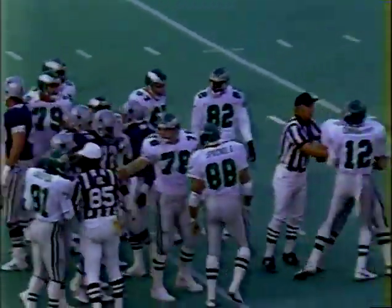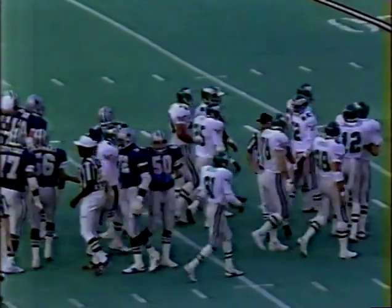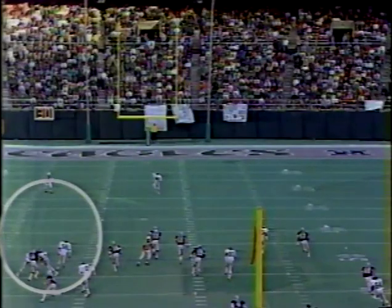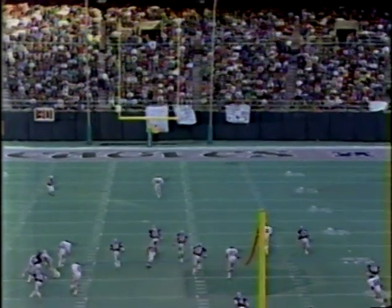Pounds for about 3 yards, and again some more pushing and shoving there. Bill Bates of the Cowboys and number 76 Adam Schreiber, the left guard for the Eagles. See where the circle is, the lower left of your screen, Albritton. As the ball comes down, Garrity's going to fair catch it.